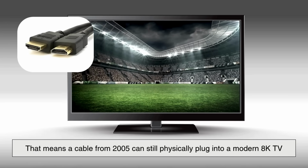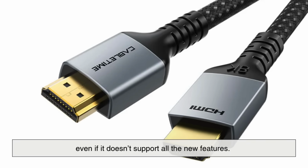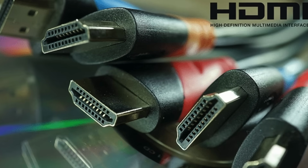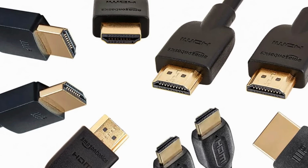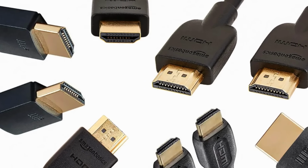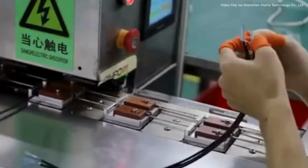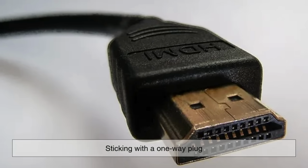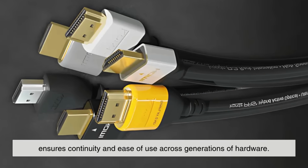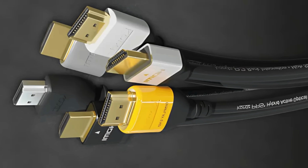That means a cable from 2005 can still physically plug into a modern 8K TV, even if it doesn't support all the new features. Changing to a reversible or more complex connector would have broken compatibility with billions of existing devices, and manufacturers would have faced a massive overhaul in design and tooling. Sticking with a one-way plug ensures continuity and ease of use across generations of hardware.